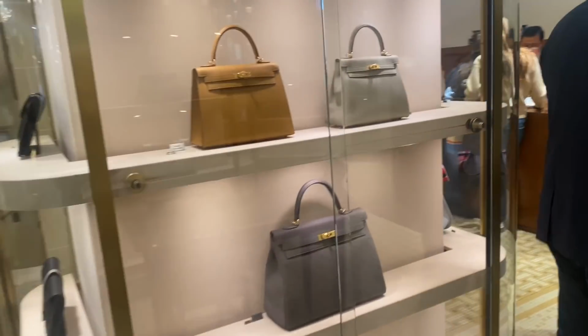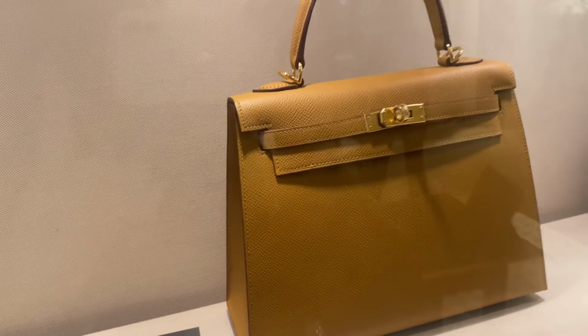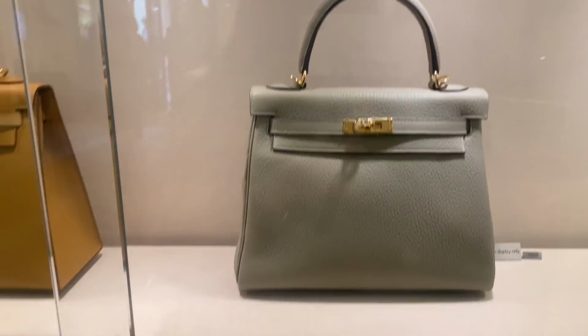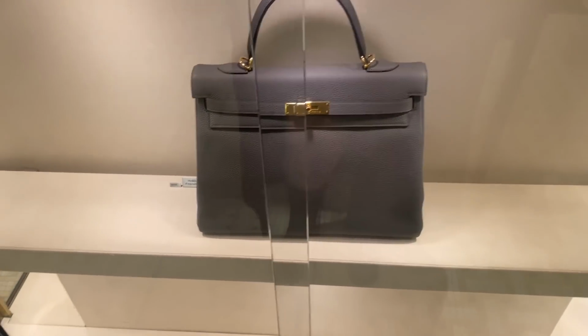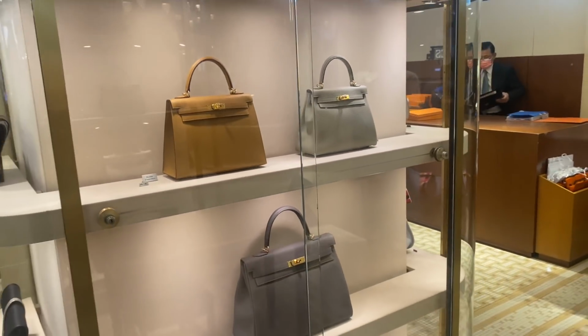And then this here is the Cellier. Gold. No, this isn't gold. This is one of their, I think it might be Sesame. And then I think this is Gris Pearl. This is in the 25 size. They've got here in the Croc. And then I think this is the 32. These ones are just gorgeous.